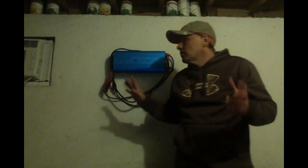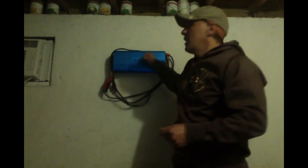This is a 1500-watt inverter. This is a pure sine wave inverter, actually, a very good inverter. And so we also have generator backup power. And over here, this is a 500-watt AC system.